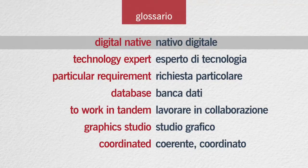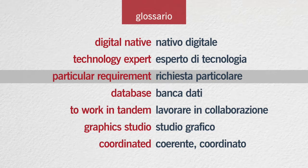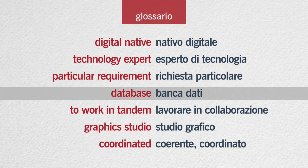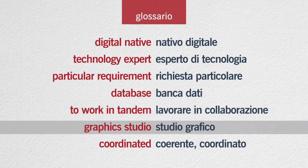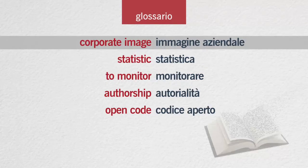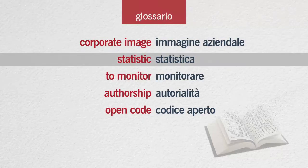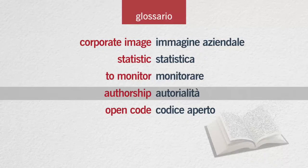Digital native, technology expert, particular requirement, database, to work in tandem, graphics studio, coordinated, corporate image, statistic, to monitor, authorship, open code.